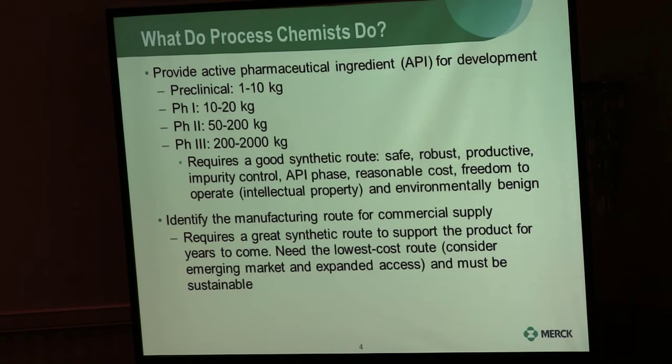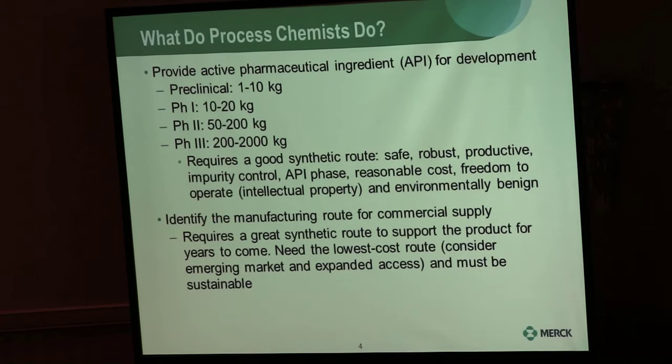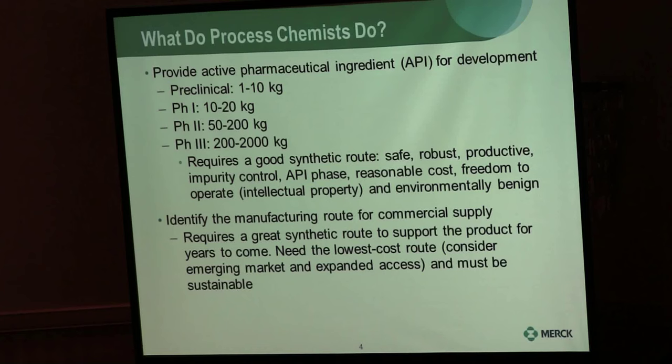Once you are getting ready for phase three, and the drug looks like it is efficacious and that it really will be to the benefit of patients, you start to identify the manufacturing route for commercial supply. And this really requires a great synthetic route to support the product for all the years to come. And it needs to be the lowest cost route because we do consider the emerging markets and expanded access. And first of all, it needs to be sustainable.